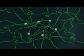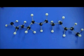Polybutadiene, as those of you doing chemistry will have guessed, is made up of lots of butadiene monomers. Each monomer contains 6 hydrogen atoms and 4 carbon atoms. These monomers link together in chains like this. As a monomer, butadiene has 2 double bonds between the first and second, and then the third and fourth carbon atoms. But as a polymer, there is only 1 double bond between the second and third carbon atoms, so this spare double bond is sometimes used to make crosslinks between the chains.